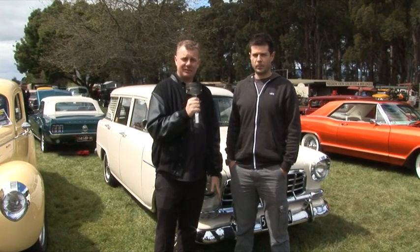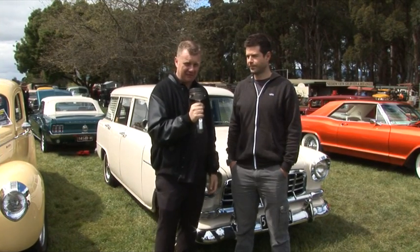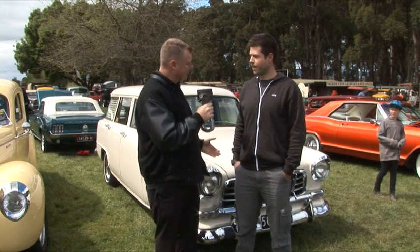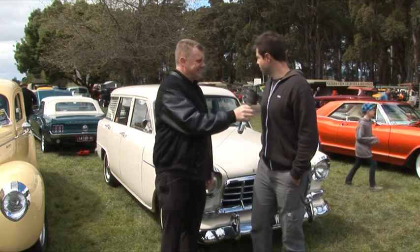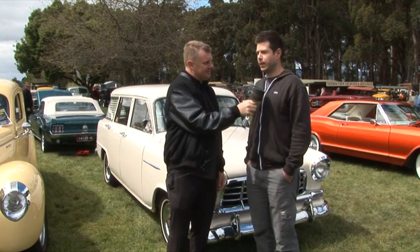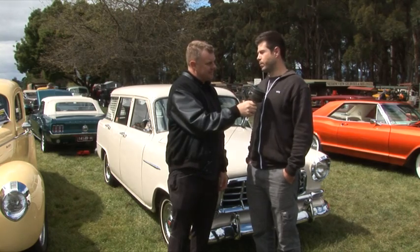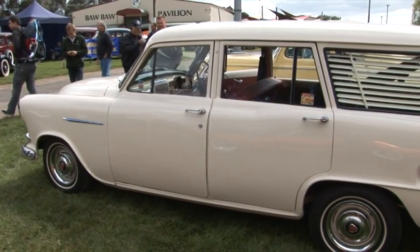We'll have a look at this absolutely immaculate 58 FC Holden station wagon I found here, owned by Simon Weir. Simon, beautiful car, mate. Tell us all about it. Well, it's actually our second restoration. We restored a 59 special sedan over about a 10-year period, and we've had this for about 2 years now.